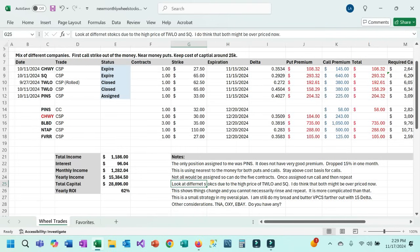Due to the high price of Twilio and SQL, I do think both are probably overpriced. It shows things change and you cannot necessarily rinse and repeat. So running the wheel isn't as easy as a lot of people lead you to believe. It can be difficult doing it with the same companies month in and month out.